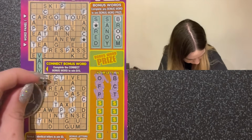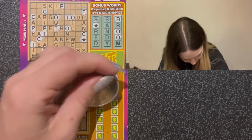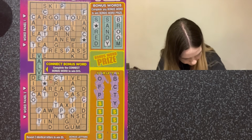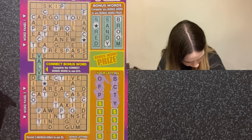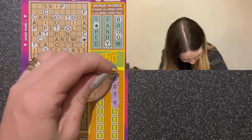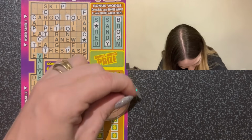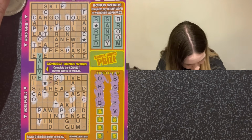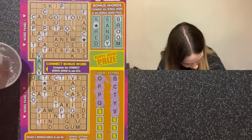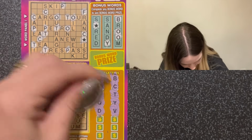For me to even see where I've scratched off. Why? Really? That's a bit rude. No. Oh, that's even worse. Q. Pretty much just skip over that. Yep. V. Alright. Nice. Okay. D.